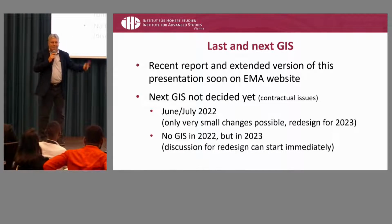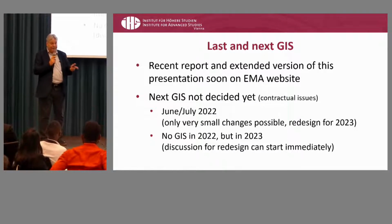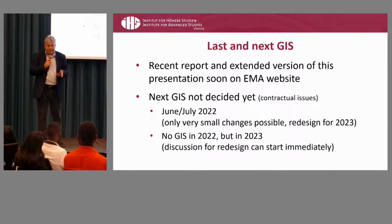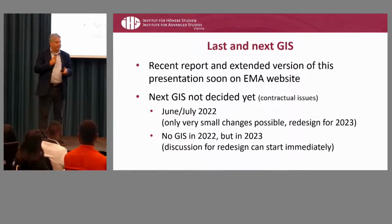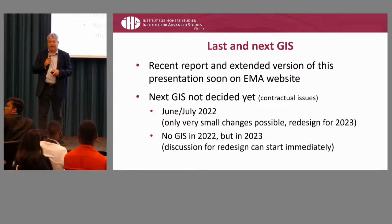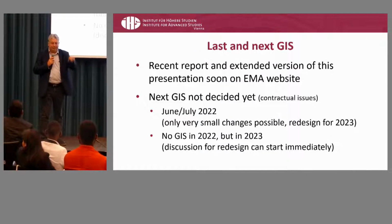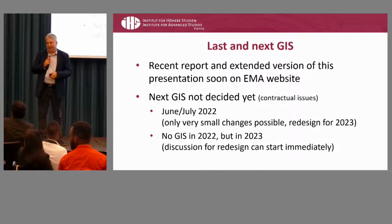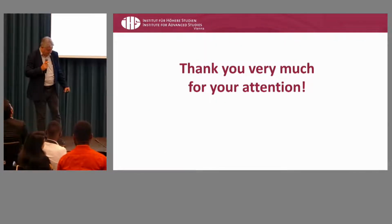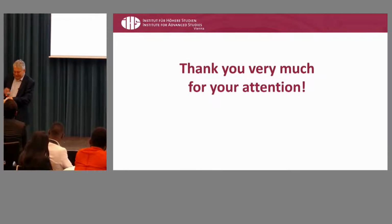I skipped the first sentence. So the report will be, if EMA agrees to it, very quickly on the website of EMA. But I think, where the colleagues, Patricia, I think we can mail the report to the participants as well. And I actually have a more extended version of this presentation with more text explaining the charts, so we can mail you this in any case. Thank you. Thank you so much.